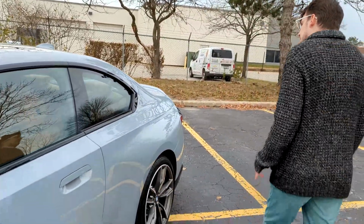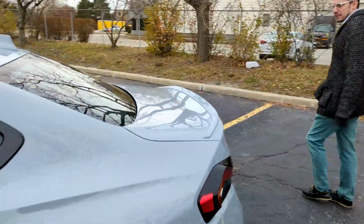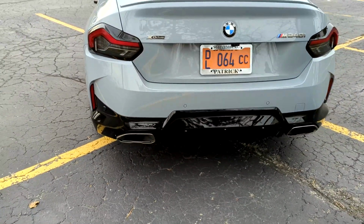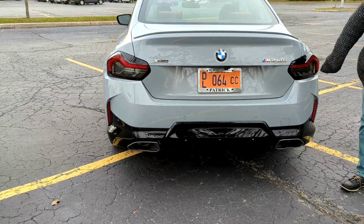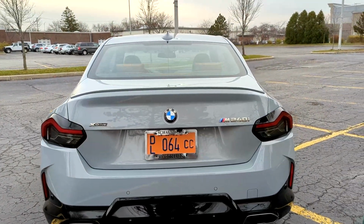Really nice. Now, moving to the rear of the car, we have a pretty aggressive black diffuser and the 2 exhaust outlets. This car sounds awesome. We're going to show you that here in a moment. And then these taillights are pretty interesting. They kind of have an inverted sort of swoosh pattern.